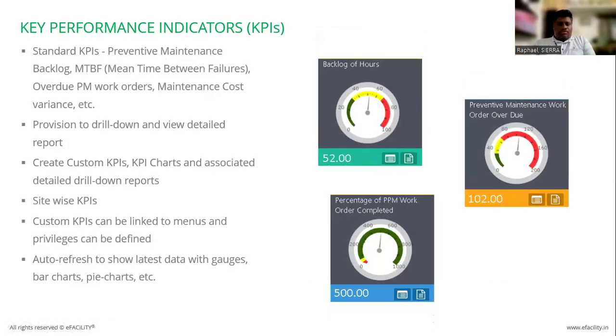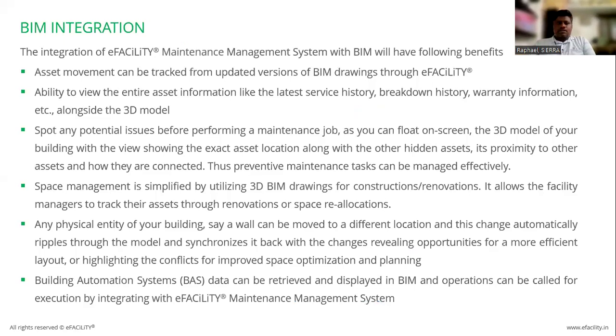So these are the key performance indicators available in the maintenance management system. Standard KPIs are available, such as mean time between failures, overdue PM work orders, and maintenance cost variations, etc. From there, you can create custom reports and dashboards, and every 30 seconds it will automatically get refreshed as well.